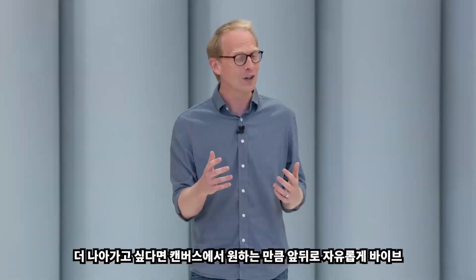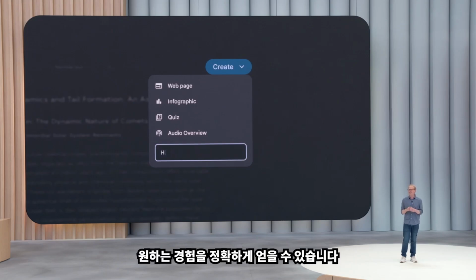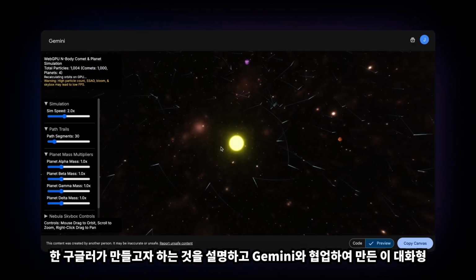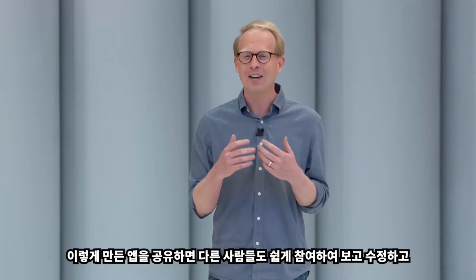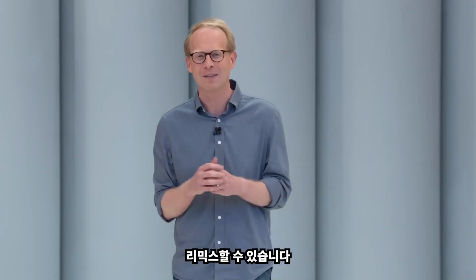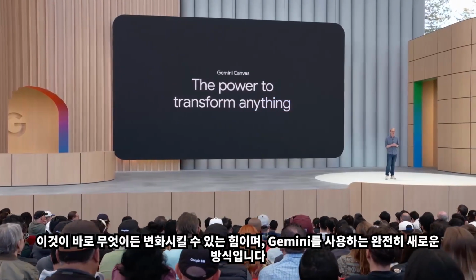But if you want to go further, you can vibe code all sorts of amazing things in Canvas with as much back and forth as you want. You can get exactly the experience you're looking for. Check out this interactive comet simulation that one of our Googlers made just by describing what they wanted to build and collaborating with Gemini to get it just right. And as you can share apps like this, others can easily jump in and view it and modify it and remix it. This is the power to transform anything, and it's a whole new way to use Gemini.